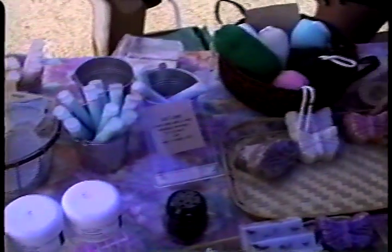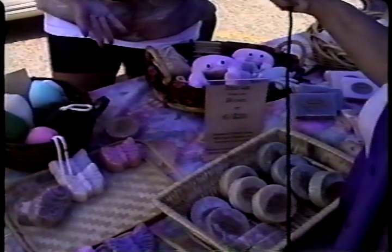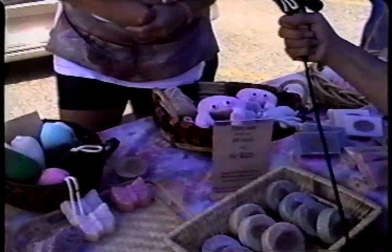Which is your best seller in these soaps? Oh, depends on the week. Really? Honestly, you can't say one. A new favorite tends to be this one right here, which is a jeweled citrus, although I get lots of requests for lavender, which I'm out of right now, so I guess that could be considered a good seller because I'm out of it.